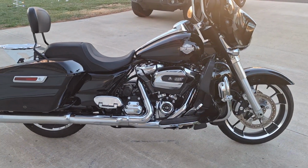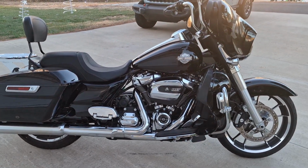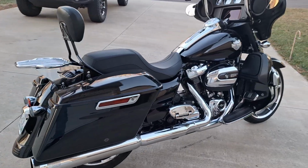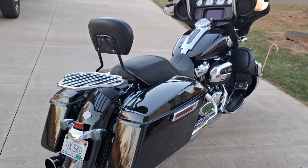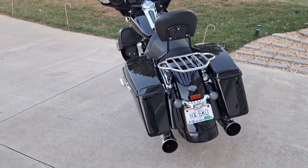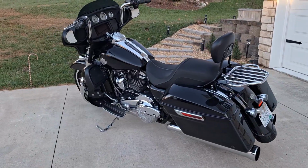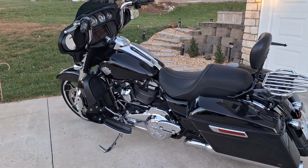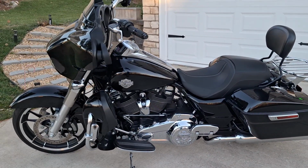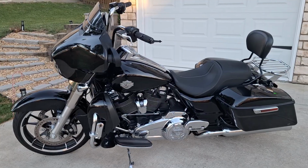Now, they do have a lot better color options for the special, although they're very expensive and you will pay for them. I think some of them are like $2,000 for the better color options on the special. So I went with the standard. If I could go back in time, would I go with the special? Nope. I would stay with the standard. That's all you need. The horsepower difference is negligible, and it's basically the same bike.